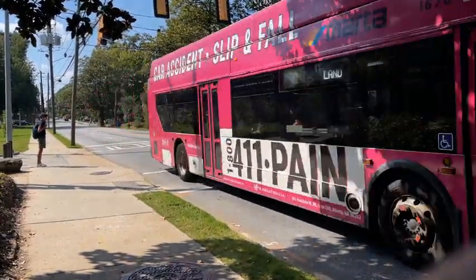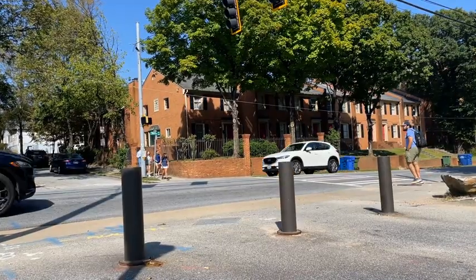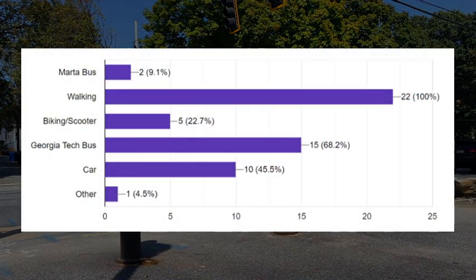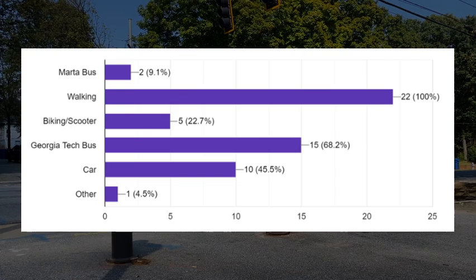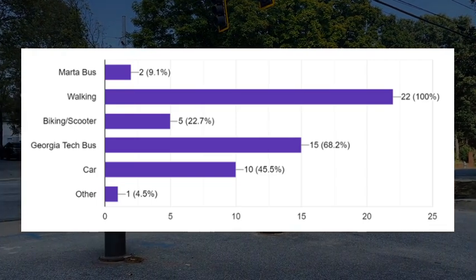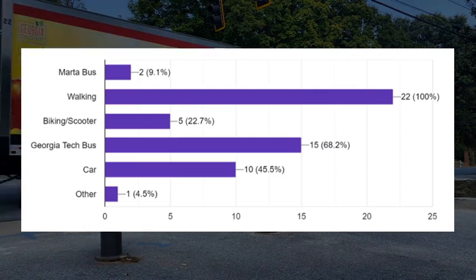We conducted a small survey of 22 people, many of whom are students and residents that live right across the street. After conducting our survey with 22 respondents, this is what we found. 100% of people reported walking along this corridor, 14 reported utilizing the Georgia Tech Stinger system, 10 reported driving on the street, and 5 reported using a bike or scooter along this segment.